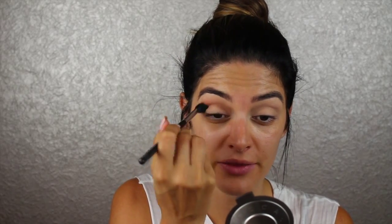And I am using a MAC, I believe it's 224 brush. Oh no, sorry, I'm not using a MAC. I'm using a Morphe brush, a Morphe M330 brush. Windshield wiper motion, back and forth, in the crease. You just want to make sure it's really blended out because this is going to be our transition color.